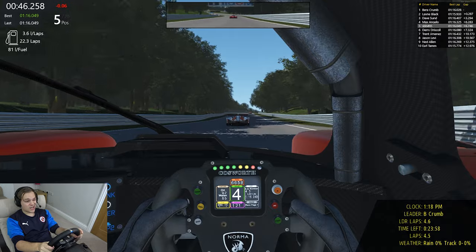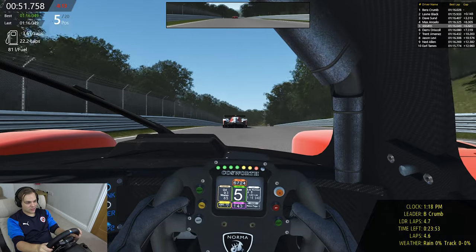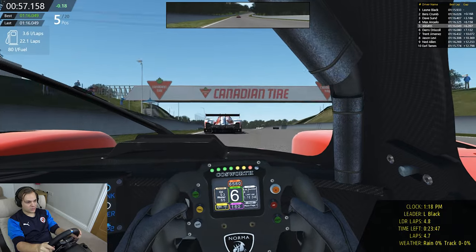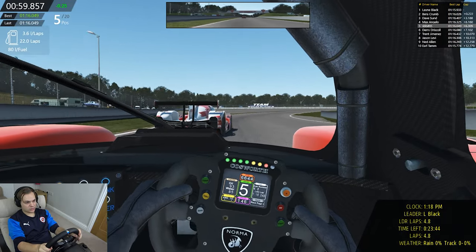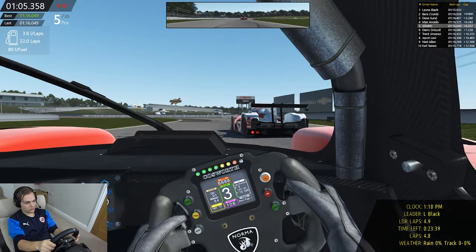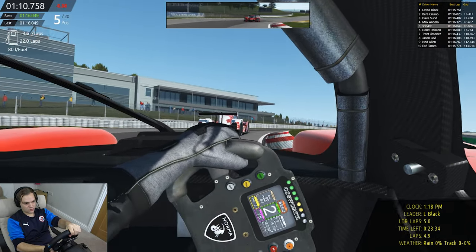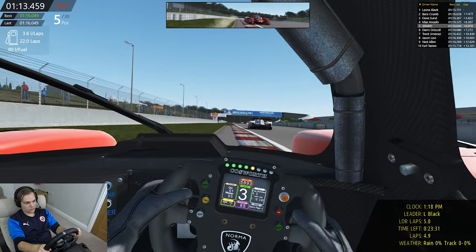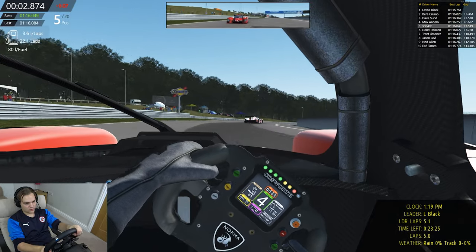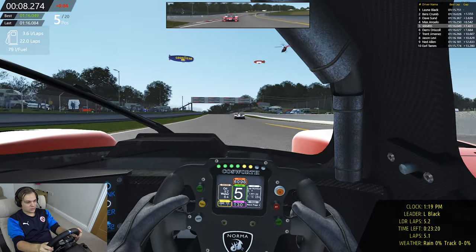I've got the suspension set quite stiff because I really want the car to be planted on these fast corners, but it means in that little slow section you've got to be really gentle on the throttle because it just winds the rear wheels up. Ooh, yellow. On the exit there.